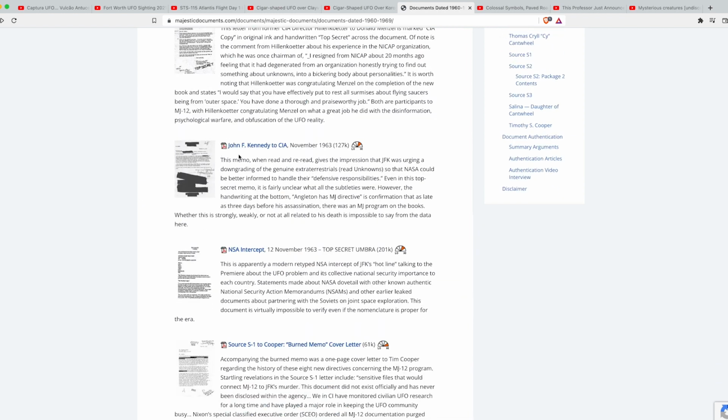Here's something about JFK. This memo, when read and reread, gives the impression that JFK was urging a downgrading of the genuine extraterrestrial, read unknown, so that NASA could be better informed to handle their defensive responsibilities. Even in this top secret memo, it is fairly unclear what all the subtleties were. However, the handwriting at the bottom, Angleton has MJ directive, is confirmation that as late as 3 days before his assassination, there was an MJ program on the books. Whether this is strongly, weakly, or not at all related to his death is impossible to say from the data here.